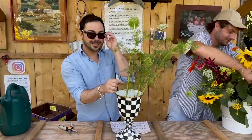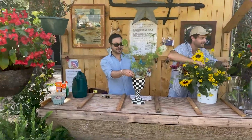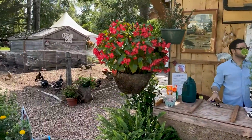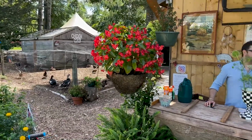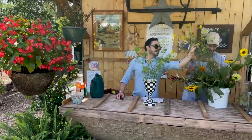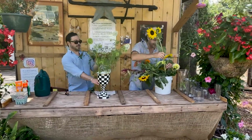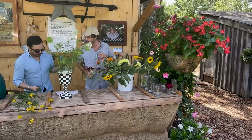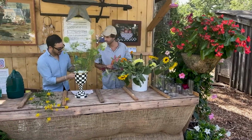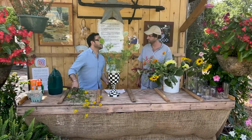Isn't this so fabulous? You can hear chickens in the background, arranging wildflowers. I'm in heaven. We've got baby ducks, and we have to see the baby ducks after. The baby ducks are awesome. Uh-oh, they're all tangled. Not a problem. I'm just going to clear off these bottom leaves, just like I would if I brought home flowers from the grocery store. Your flowers are much better.